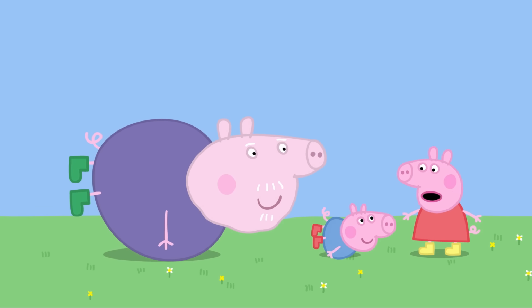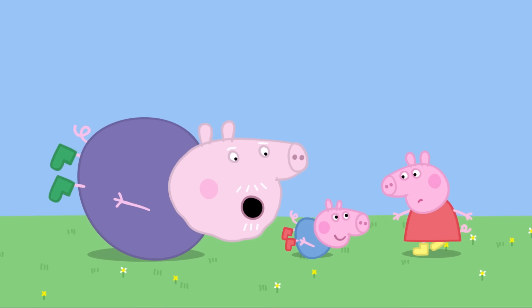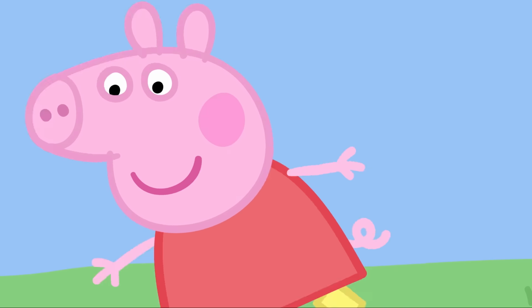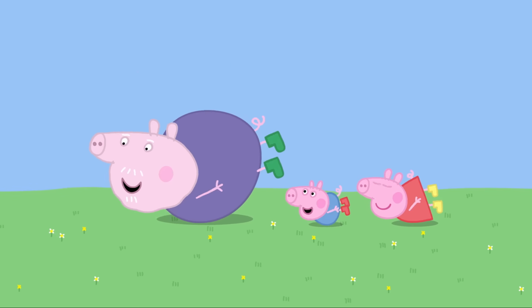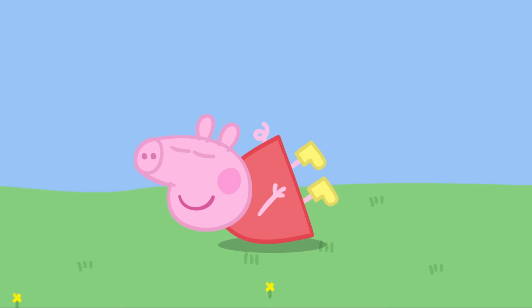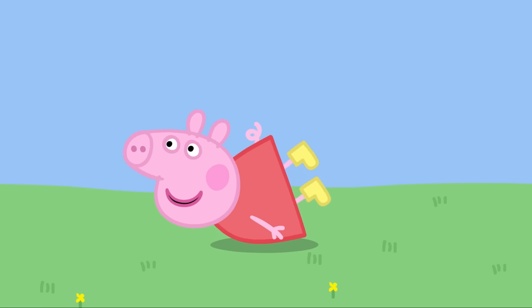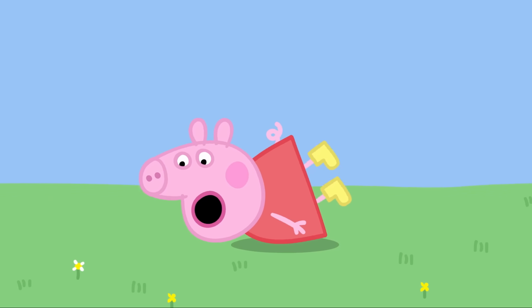Grandpa George, what are you doing? We are wriggly worms. I want to be a wriggly worm too. I'm a wriggly worm. How do you do? I love you. I'm a wriggly worm.